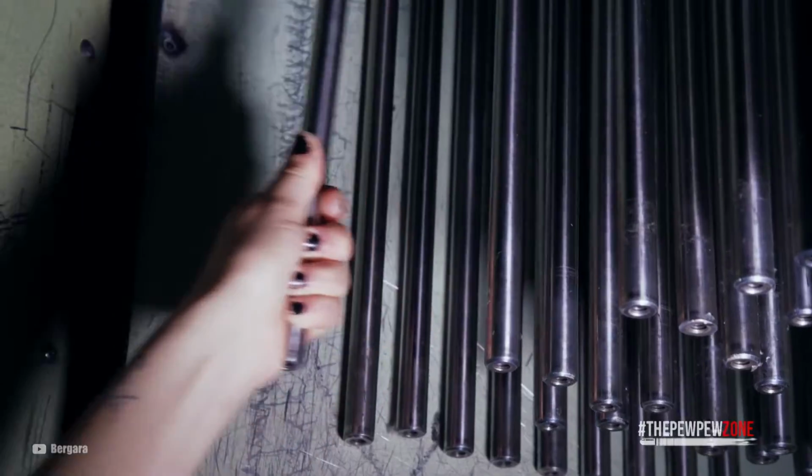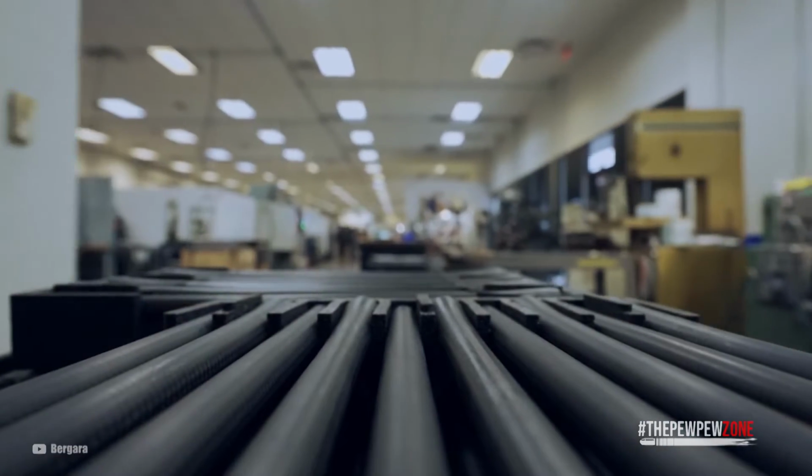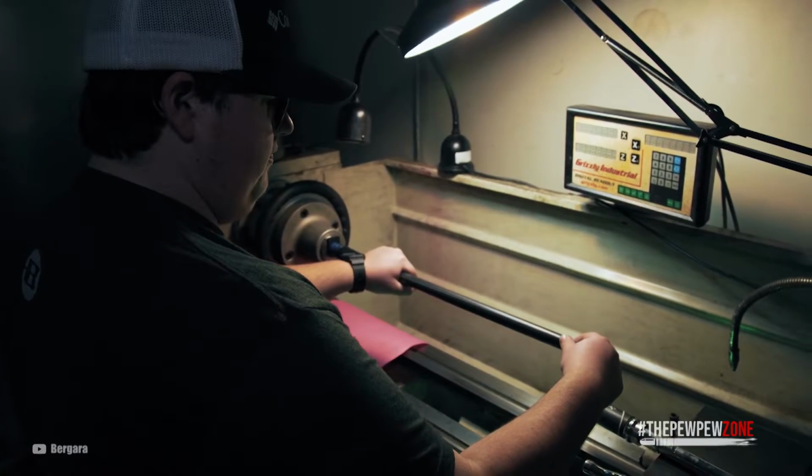They have made a name for themselves with the superior quality of the barrels they produce for the rifles they build. They first built barrels for other gun manufacturers across the globe, from the United States to Belgium and Germany, before they started making barrels for their own long guns.